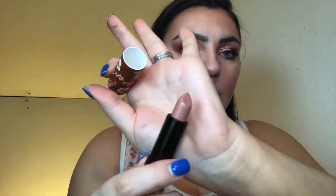So this is what the packaging looks like. I like how it's clear on top so you can see what color you're getting. And that's the shade I got right there. So let's just swatch it right here. It's a really pretty peachy nude. And it felt really nice swatching it. And the curve, too, I don't know if you can tell, is a little bit different, I think. It looks like it's more narrow and could really hug your lips.